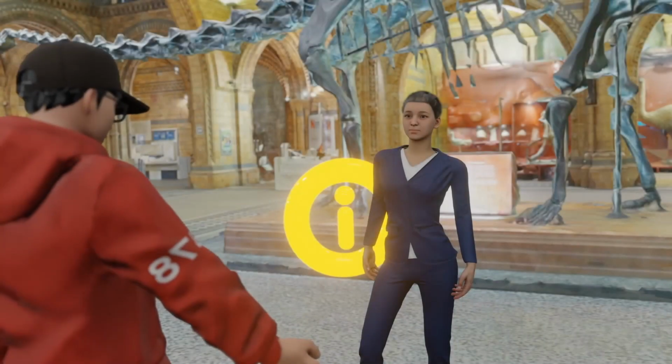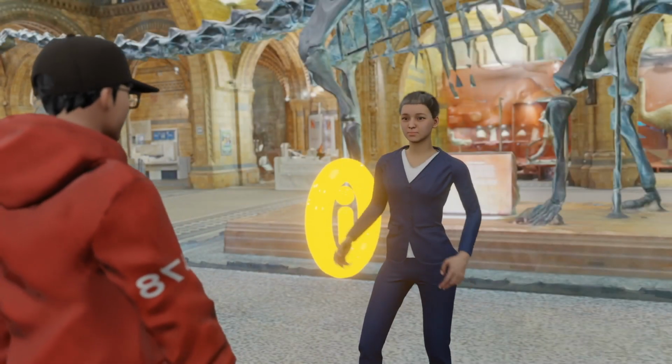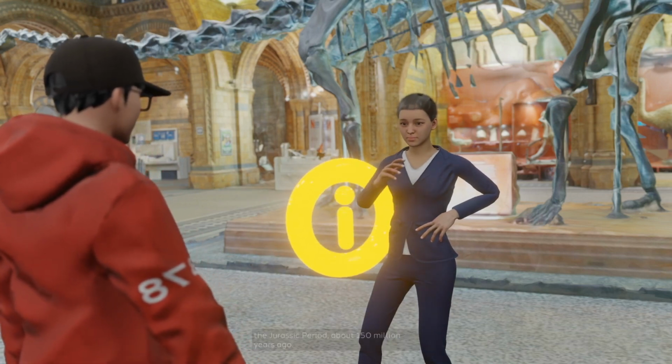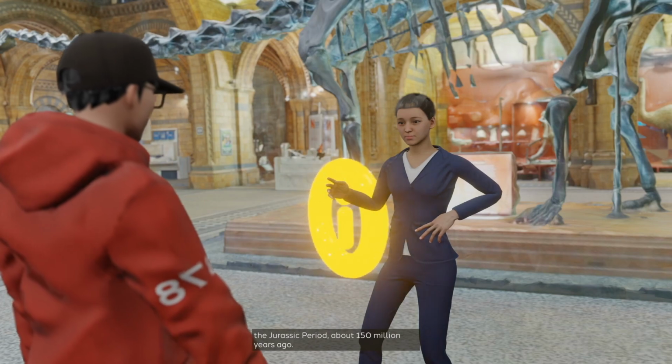So about how long ago did they live? Diplodocus roamed the Earth in what's present-day United States during the Jurassic period, about 150 million years ago.